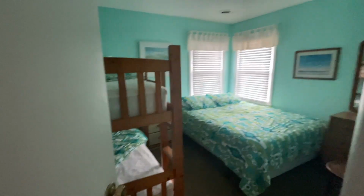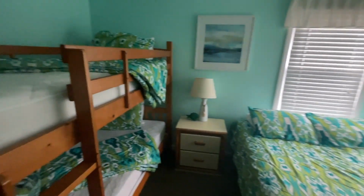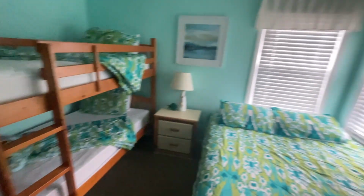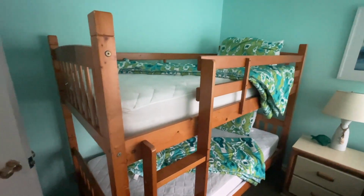And over here is the second bedroom. Again, there is a queen size bed. And in this room as well, there are 2 twin bunk beds. The cottage is again a 2-bedroom, 1 bathroom, and it is listed to sleep up to 6 people. And the pets do stay free of charge.